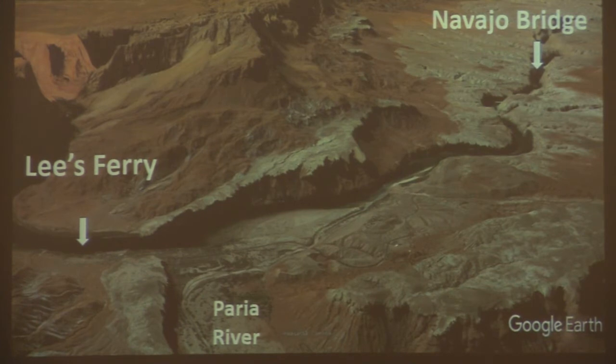And just for geographic reference, this is the Paria River outlet right here, which drains into the Colorado. We can see the Navajo Bridge, 89A, that's right here.